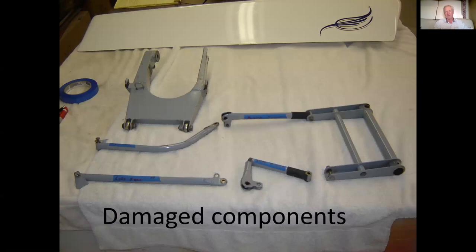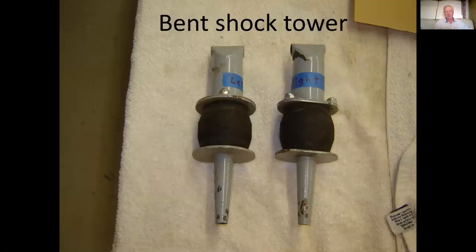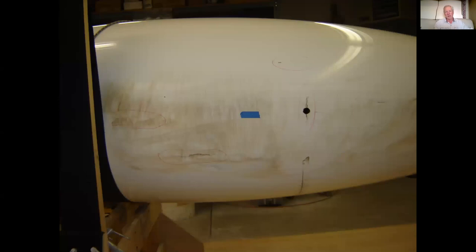So I could use those to jig up and make two more strut arms. The shock towers, one was good, one was bent. There were ball joints on the end of those shock towers and those had been sheared off. This is looking at the bottom of the fuselage pod.